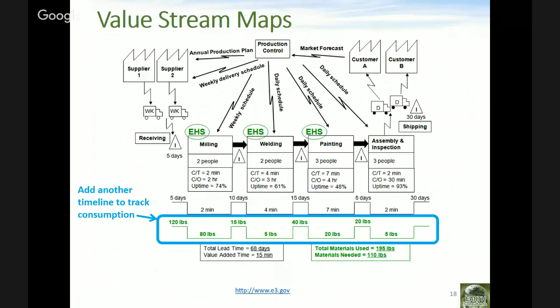That tells us there's maybe some opportunities to look at what we are throwing away, and whether we can either reduce this 120 pounds down, or increase the efficiency of that material so that more of it moves along, so that the 80 pounds becomes 115 or 120 pounds. So by mapping out the actual usage as another timeline on the value stream map, that's another way to identify opportunities and bring these problems to light.